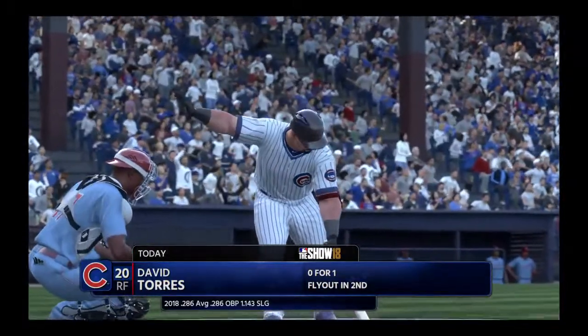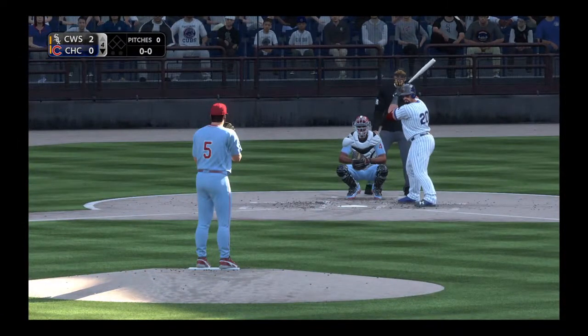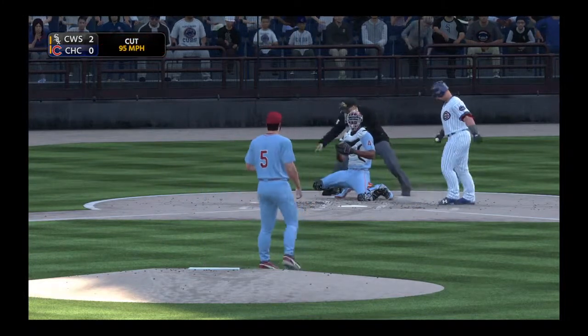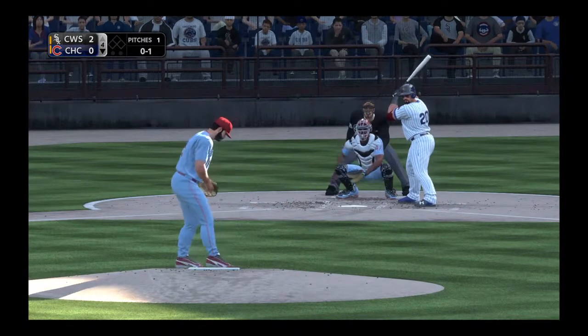Leading off the inning, David Torres, as they'll look to get something going here and even this game up. Things not looking very good so far in this one, but we're still in the middle innings. They're down by a couple of runs, and this would be the right place and the right time to get something going. The last thing they want to do is to try to come from behind and win this one in the 8th or 9th inning.